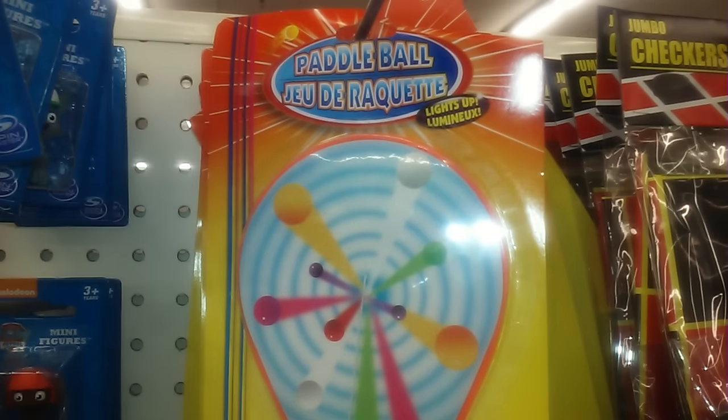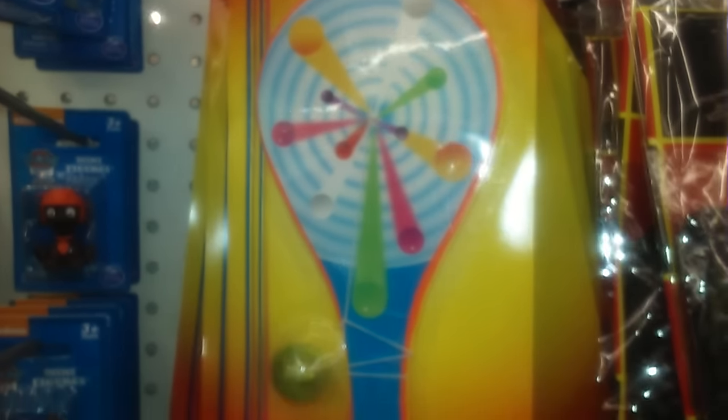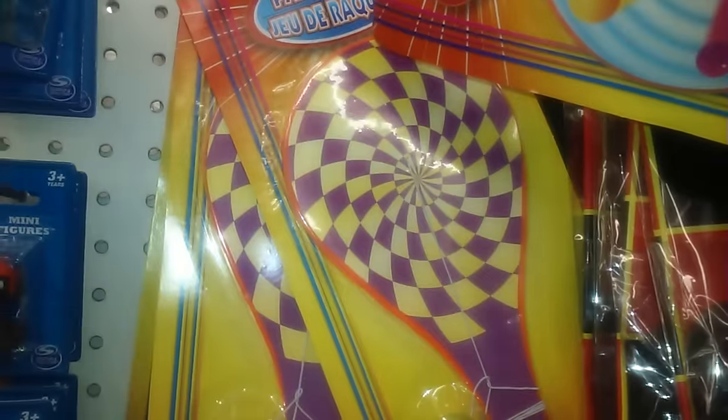This is the paddling ball. It actually lights up. Let me show you guys. So I think this is cool when it's just starting to get a little bit dark and they're still outside playing. So I'm going to get that to him in the summertime. And then have it this pattern and that one.